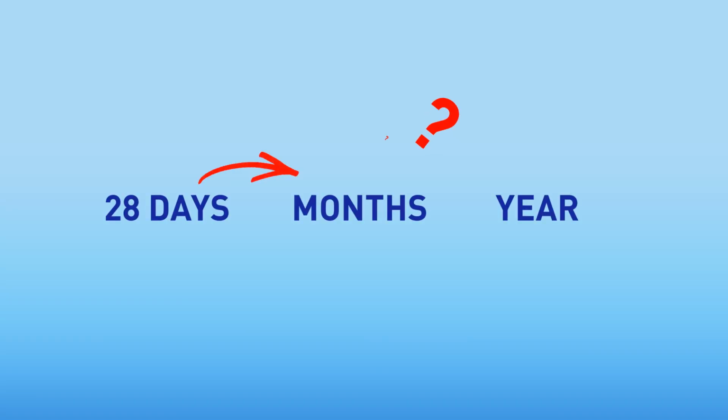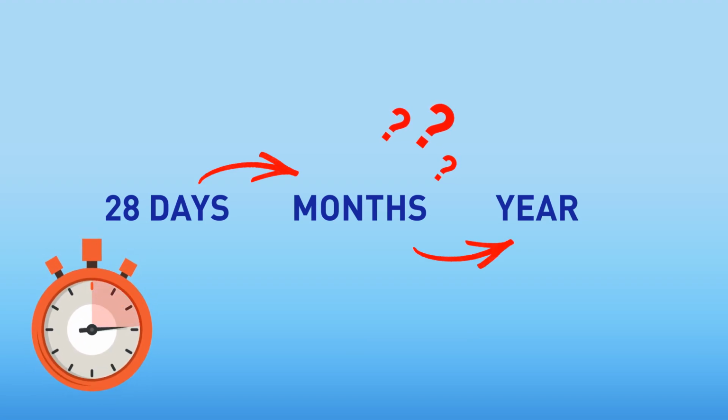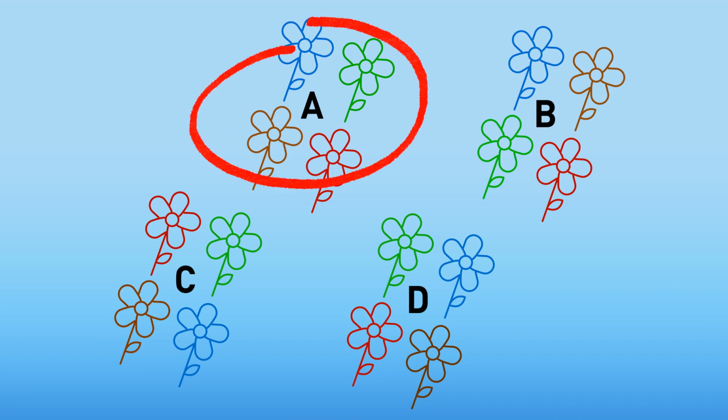How many months of the year have 28 days? All 12 months. Look at the picture. Which one is different? It's A. The color that should be at the top is at the bottom.